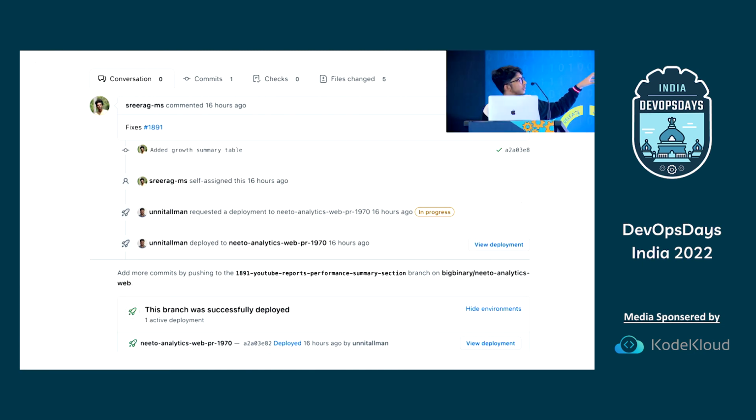They open a PR, and then you can see that a new deployment is requested, and after a couple of minutes, they get the deployment URL, and in GitHub, we show that the branch is successfully deployed. And once the PR is merged, we scale down and destroy the pods.